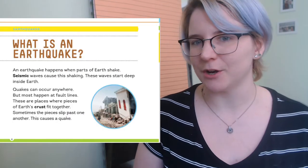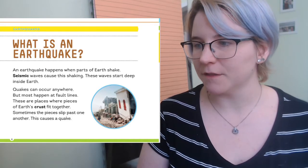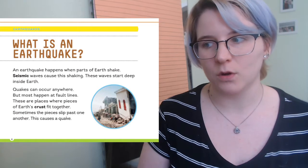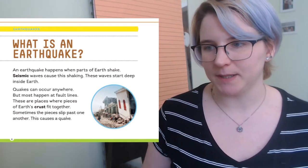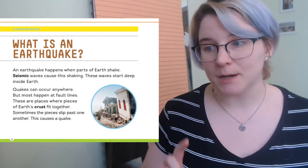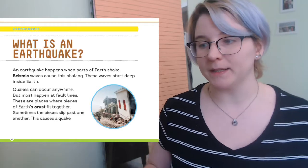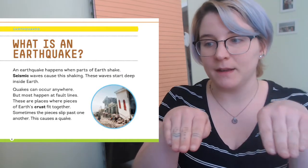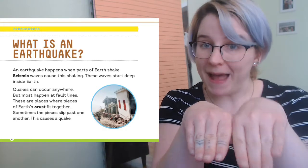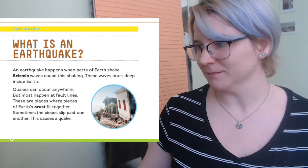What is an earthquake? An earthquake happens when parts of Earth shake. Seismic waves cause this shaking. These waves start deep inside Earth. Quakes can occur anywhere, but most happen at fault lines. These are places where pieces of Earth's crust fit together. Sometimes these pieces slip past one another, and this causes a quake.